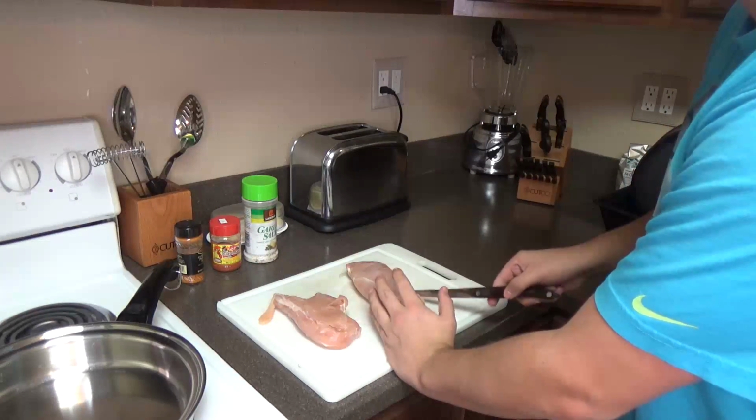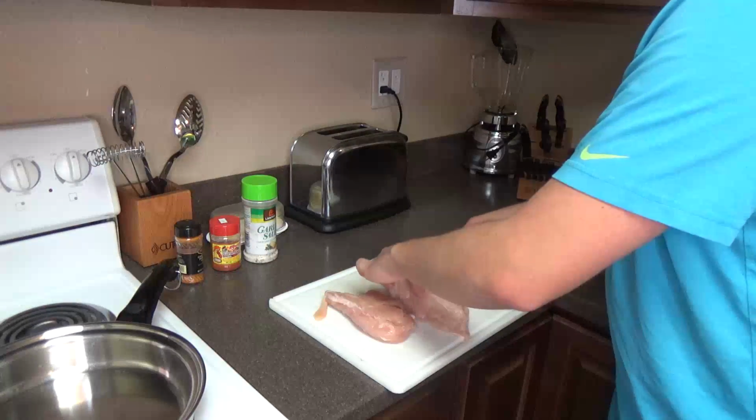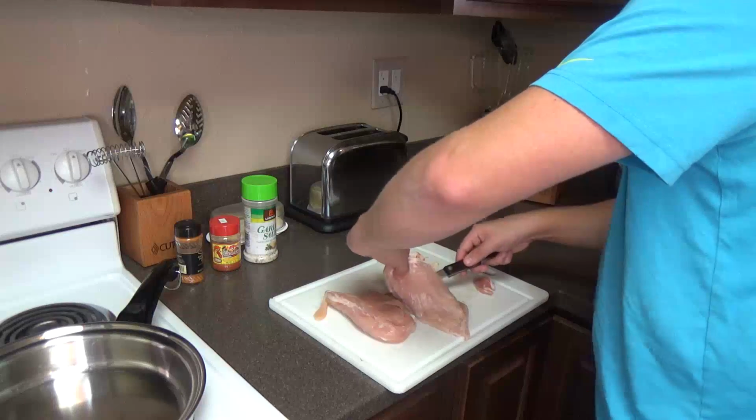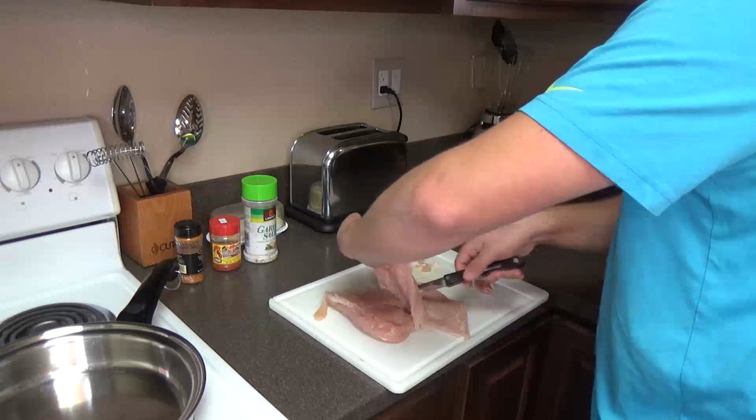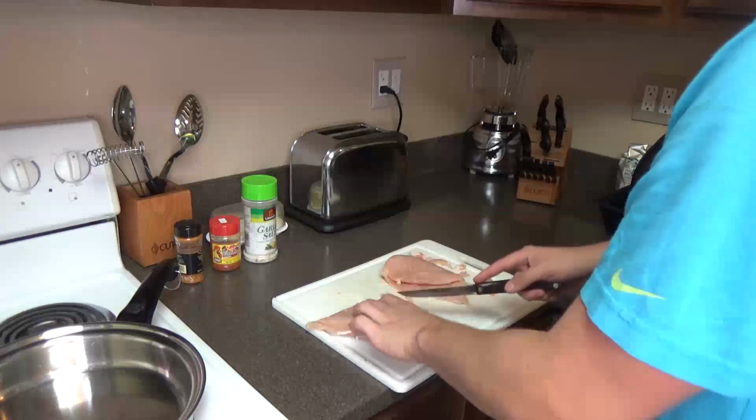So any of this white stuff, I'm cutting it off. We're just gonna keep it nice and lean. All right, I just cut this chicken pretty much through the middle and half, just so it's a little bit thinner. It's gonna make it easier when you cook it. Same thing for this piece. I'm just gonna cut off a little bit of that extra fat, and we're gonna cut it in half.